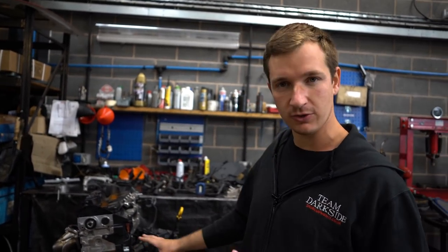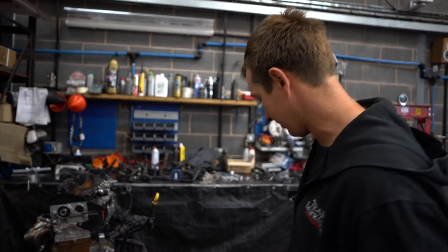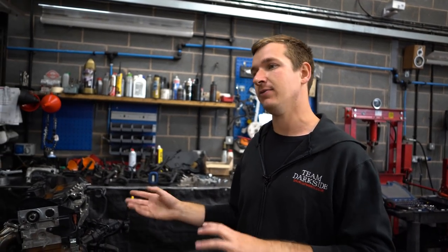So we'll have a quick look at this engine, a quick look at how it differs to the Mark 7 engine, which this is one of them here. Have a look how different they are. And then we'll talk about what the plans are and how that's going to fit into Steph's build.